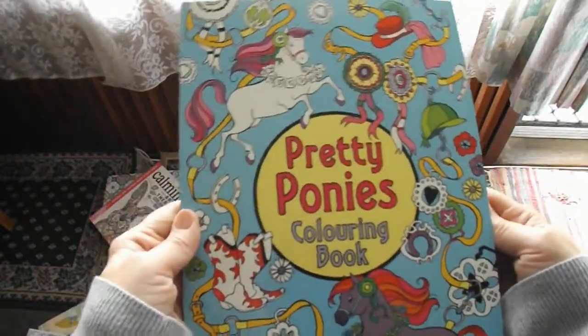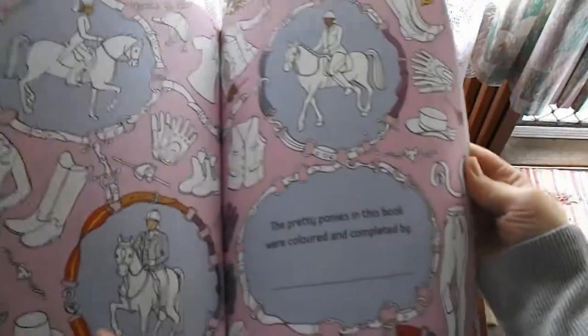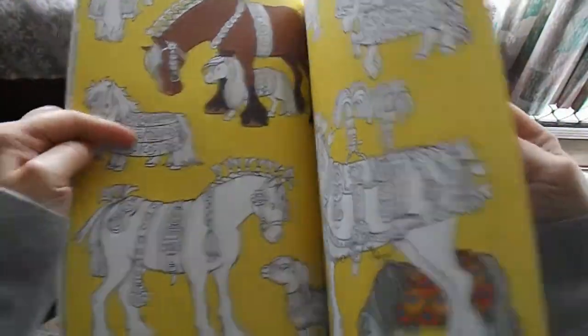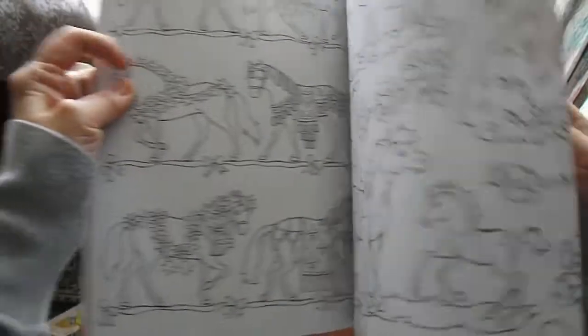Then we have Pretty Ponies. Again, it's got a lot of the pre-coloured pictures, but it's this gorgeous book. I really like this one. It's one of my favourites. Lovely pictures. Especially if you do like horses and ponies. You'll love this one.